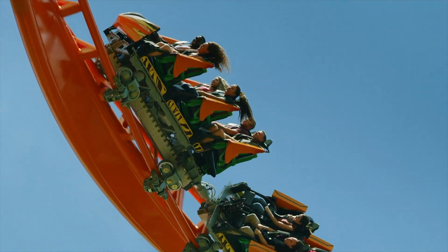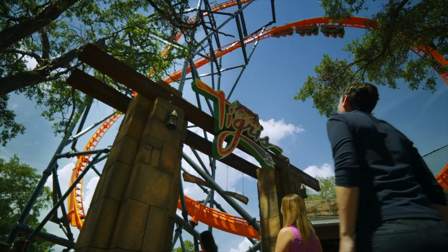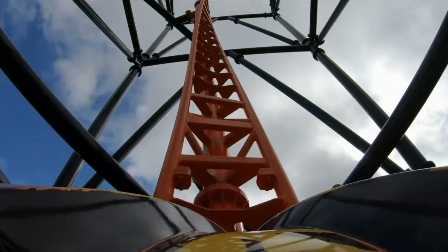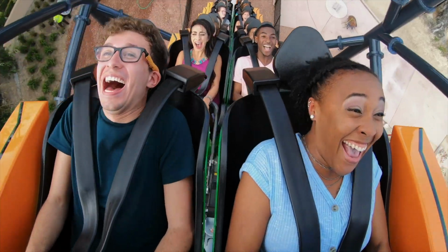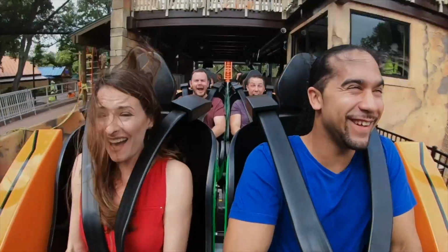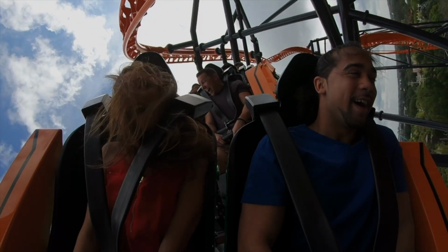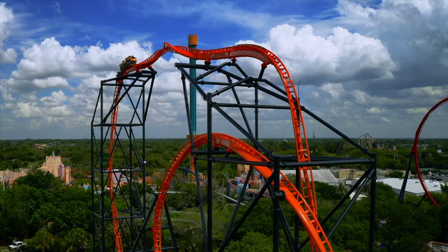You know, at Busch Gardens, we're always looking for ways to enhance the experience for all of our guests. The first guests coming off the ride were just blown away by it. And then we waited to make sure that we had some coaster enthusiasts, some other folks that are really into these rides. They've all been thumbs up coming off the ride. They're absolutely loving it.